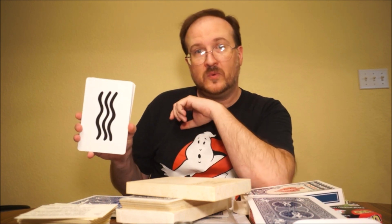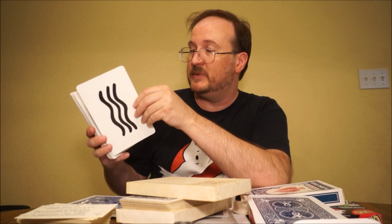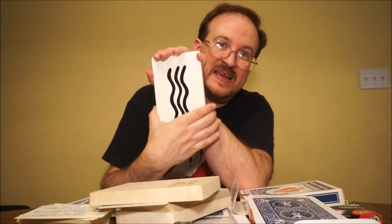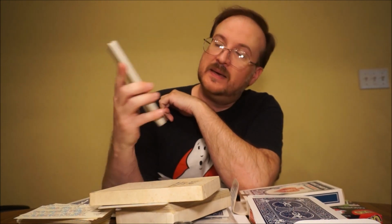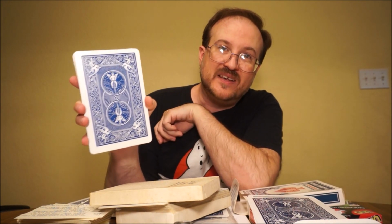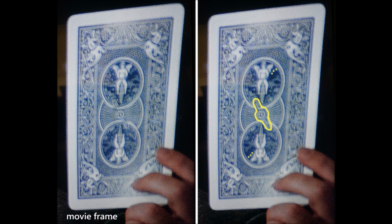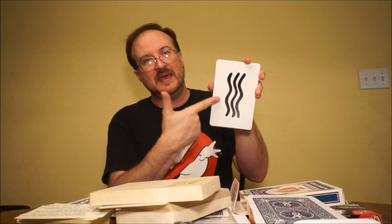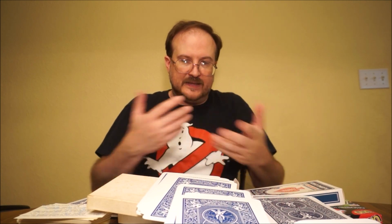Now this auction was for, same as before, you've got the three wavy lines that are a mirror image from what they should be in the film. But this time, haha, it was a blue deck. And it had asymmetrical details on the bicycle rider pattern in the correct positions. So the only thing wrong with this deck is this guy is mirror image from what he should be. Still not perfect, but we're closer than ever. That's all my cards on the table.